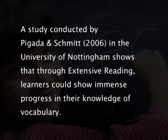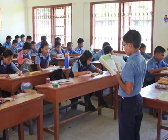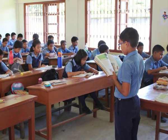Many researchers have claimed that extensive reading is the key to enhance lexical knowledge of the L2 learners. A study conducted by Pigada and Schmidt in 2006 in the University of Nottingham shows that through extensive reading, learners could show immense progress in their knowledge of vocabulary. The authentic texts were used over the prescribed texts, which helped to improve learners' proficiency in reading.